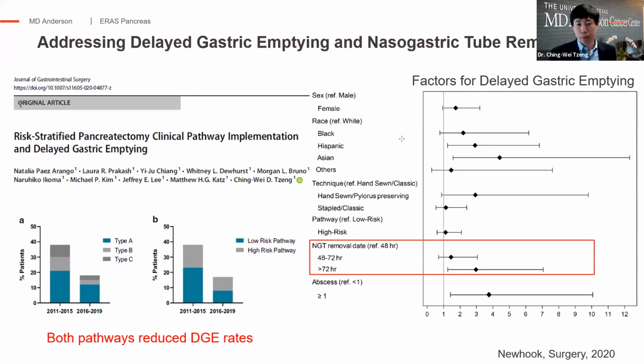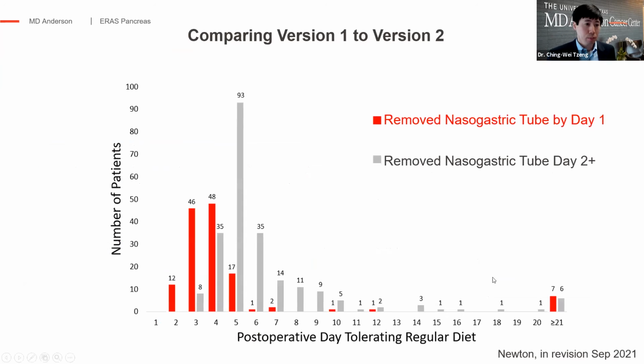Now, I know a lot of surgeons say, well, if you take it out too early, there's a risk that they will have an NG tube reinsertion. And we looked into that, and the nasogastric tube reinsertion rate is extremely low, less than 10%. So why should we hold back 90% of our patients because 10% might need a nasogastric tube for an extra day or 2? That's the whole point of enhanced recovery. Don't drag down everybody because a small group might have a problem.